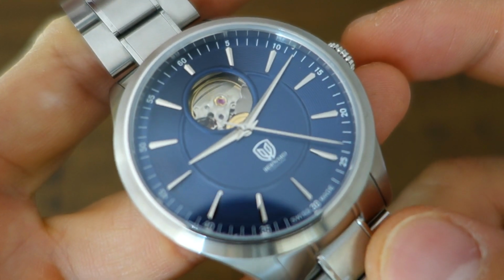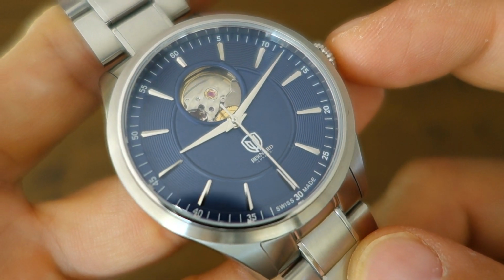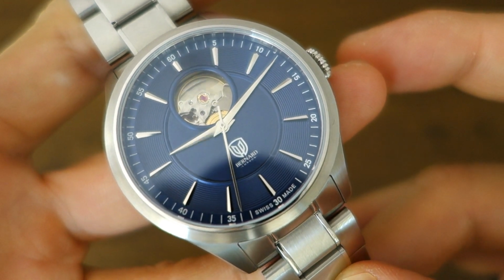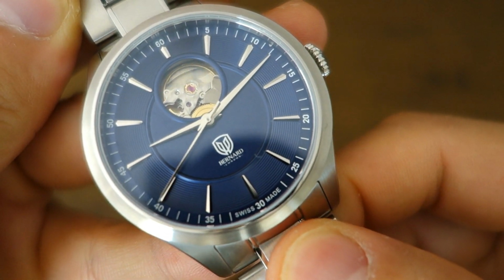But overall, I think there are a lot of strengths, and it's become kind of my daily watch in the last couple of weeks, really. I've really just kept this on, and it's very easy to wear, very pleasing to wear, and I have enjoyed this. So guys, there we go. That's my review of the Bernard London Knightsbridge Cumberland model.